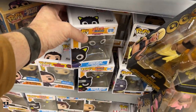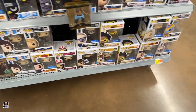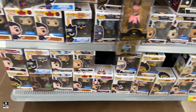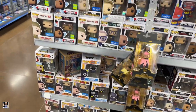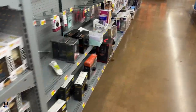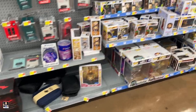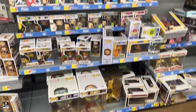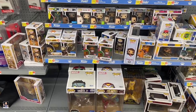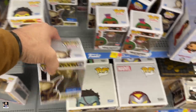Everybody needs a Choco Cat. Zappa, King George. Not a whole lot going on right there. Will we have any luck over here? Let's see. Kelly Kapoor. What's up, Kelly? Hawkman, which actually is a pretty cool looking pop.